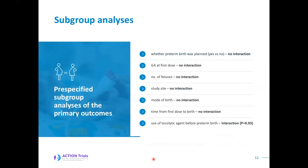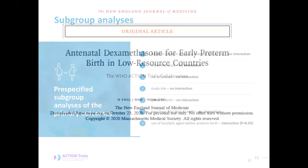There were also pre-specified subgroup analyses of the primary outcomes, and these were whether preterm birth was planned or not. So for all of these that I'm going to read out, there was no interaction if preterm birth was planned or not, gestational age at first dose, number of fetuses, the study site, mode of birth, and the time from the first dose to birth. There was an interaction for use of tocolytic agent before preterm birth with a p-value of 0.03.